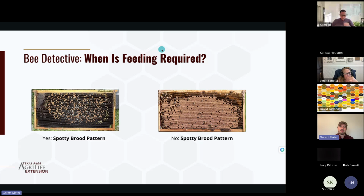But if you have a really great brood pattern like this, where it's very, very solid, the queen's missing very few spots, and there's a lot of young brood and larvae, that's a good sign that there are enough nutrients in the colony and the bees are doing really well. In this situation, you probably don't need to feed. You can if you want to, but you also don't want to overfeed.